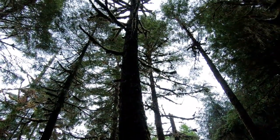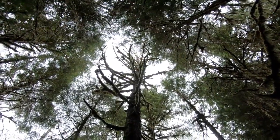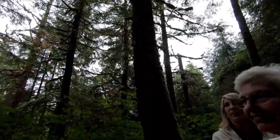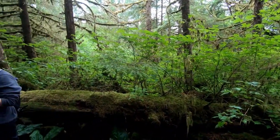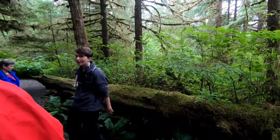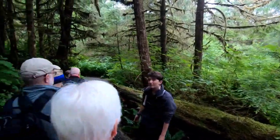Look like that. So, nurse logs are super important for the health of the ecosystem because we don't get fires around here. Fires help bring nutrients back into the soil. And if a fire broke out here, it'd quickly die out. So this is the main way that nutrients get back into the soil.